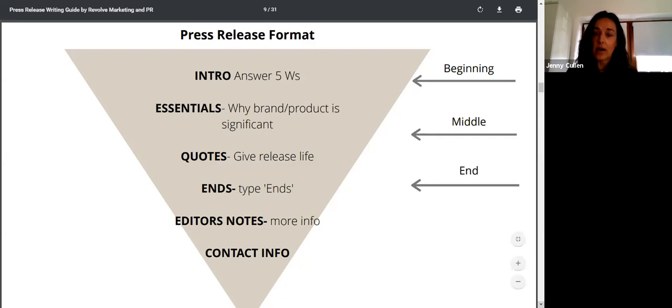End at the very, very bottom. You always put 'ends' at the very bottom of your release, so they know it's over, it's finished. And then, as a boilerplate, an additional piece of information after 'ends', is the editor's notes. It's really important to include editor's notes in your release. It can go over to two pages. It's not a problem. Usually you wouldn't go any more than two.